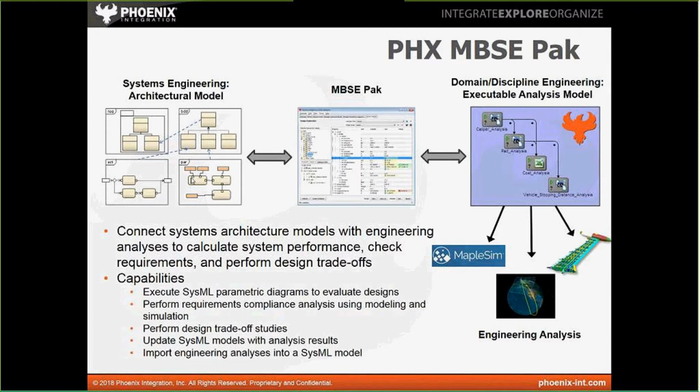So our product, MBSE Pack, basically uses the SysML parametric diagram. So the SysML is the language that is used to describe the systems engineering. So we use SysML parametric diagrams to evaluate designs. With that, we can do compliance analysis, requirements compliance analysis, where the information from the engineering models help inform that compliance or that verification of those requirements. We can do trade-off studies, and the results from the engineering model can be updated in the systems model. So this product we have found to be very powerful. We have found that it completes or it unlocks the promise of MBSE.